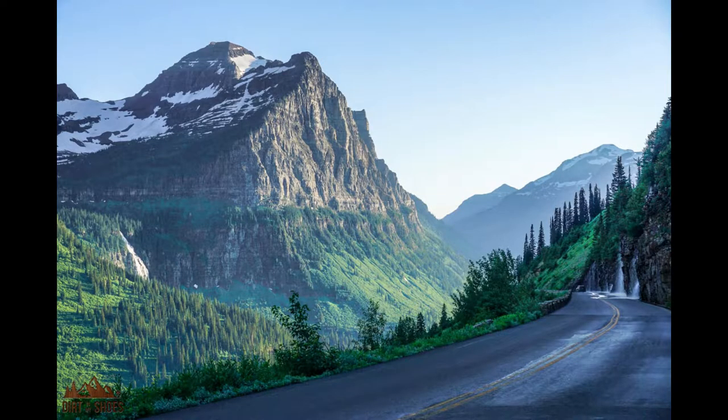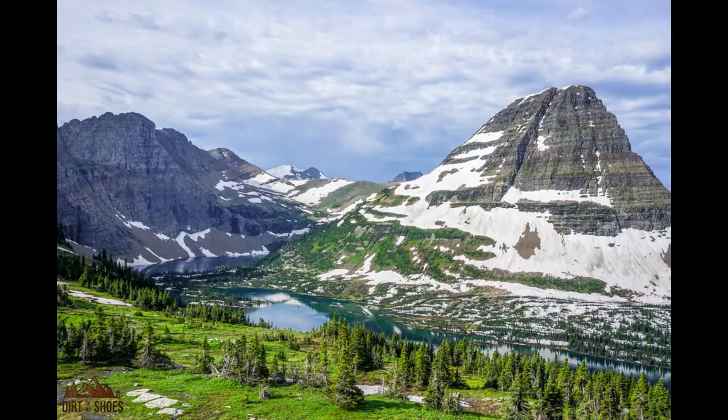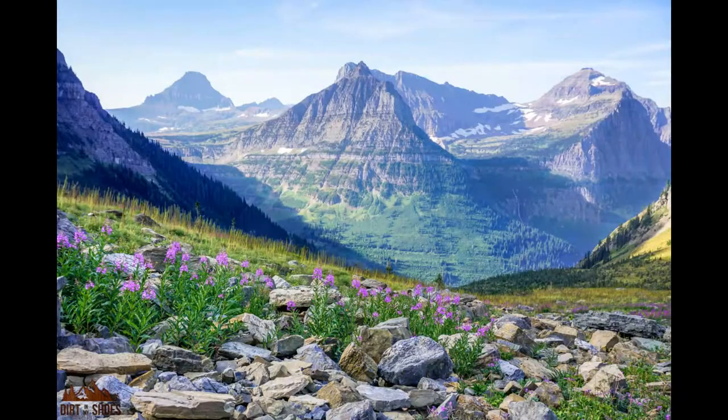So you've got glaciers, and you've got great mountain vistas with lots of really good hiking trails. The highest elevation that you can reach by road in Glacier National Park is at Logan Pass. This is at the top of the Going to the Sun Road, which we'll talk about in a minute, but you do get to a little over 6,600 feet above sea level when you're here. Glacier National Park was established on May 11th, 1910. It's about 1 million acres, which is a good sized park. It's one of the bigger ones in the lower 48.